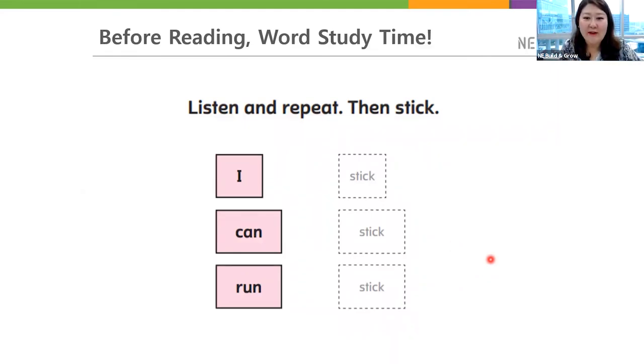So let's find the same shape of it. The reason why I do this is it says stick, right? If you look at the books lately, I will show you later on, books lately with these early readers provide lots of stickers.